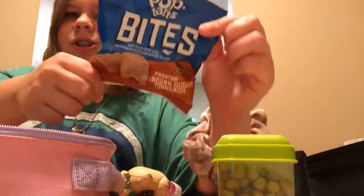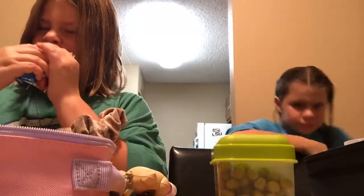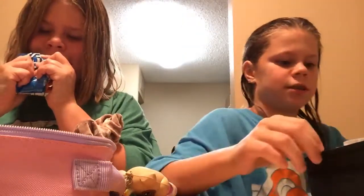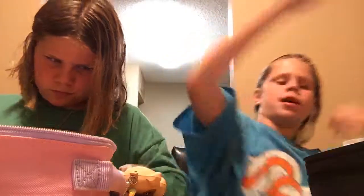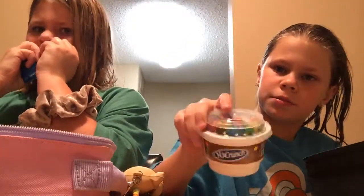I have some cinnamon Pop-Tart bites. We got them out of these things. Here's a corn, here's a cheese. I like to get the air out of all my food so it fits in. Okay, well, whatever. And then this is my Pringles. And then I have a yogurt that comes with M&M stuff.